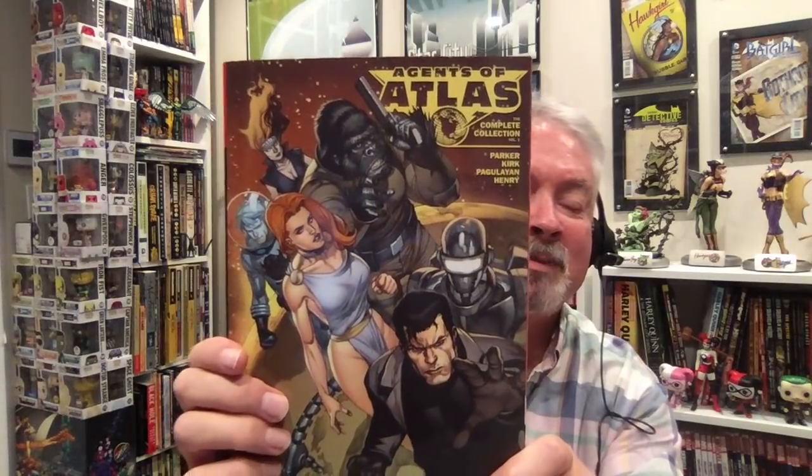Today we're going to talk about two comic books, two very different comic books, but two excellent comic books. We're going to talk about Black Bolt, Volumes 1 and 2, and Jeff Parker's Agents of Atlas, Complete Collection Volume 1 from Marvel Comics. You probably already know about Black Bolt, so Agents of Atlas is probably under the radar a little bit for you.